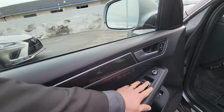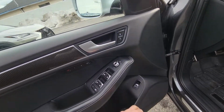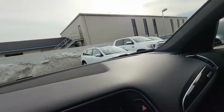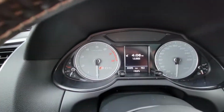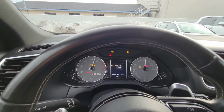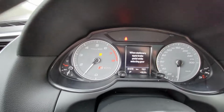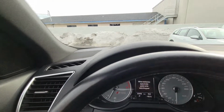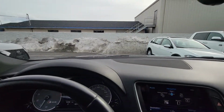Just a memory seating, power locks, power windows here. Trunk release down there. So just over 61,000. 61,070 is the current odometer on it. No check engine lights or anything like that. Went through the shop, no problem.